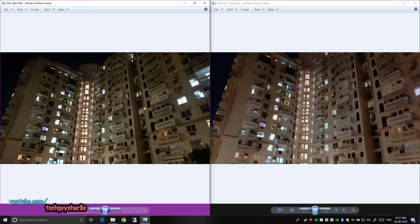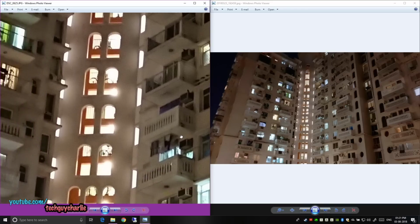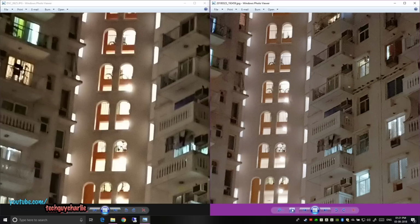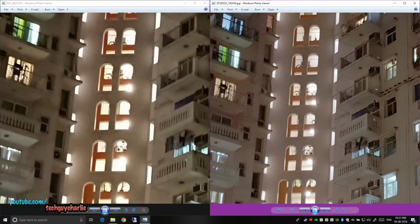So once again, this is without zooming in, and one advantage Sony has is that it has a much wider angle lens. I'm standing at the exact same place, and if you look at this part here, you can see the building is slightly cut off from the right hand side. Meanwhile, there is much more area here on the Sony Xperia. So the Xperia does have a much wider angle lens. That's one advantage the Sony has. If we zoom in here, you can see a similar kind of result. The details are washed out and the picture is grainy. Meanwhile, if we zoom in on Samsung, you can see the details are well preserved, especially if you take a look over here.